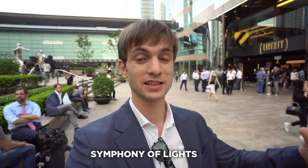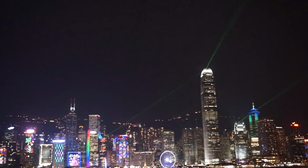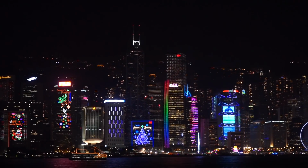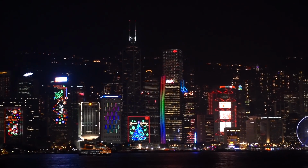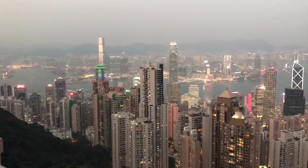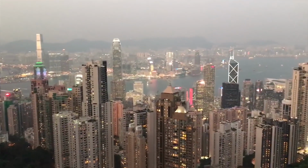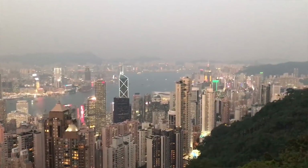As for other things to do, you can go and check out the Symphony of Lights. That was amazing. You can see all the buildings lit up across the harbor. So you're on the Kowloon side and then you look out over Hong Kong Island and you see all the lit up lights and they play some music. That's very cool. Going up to Victoria Peak is great. Beautiful view of the city, just absolutely insane. When you're up there, you can just go to the observation deck and check out the view.